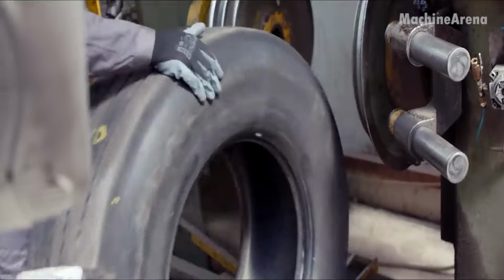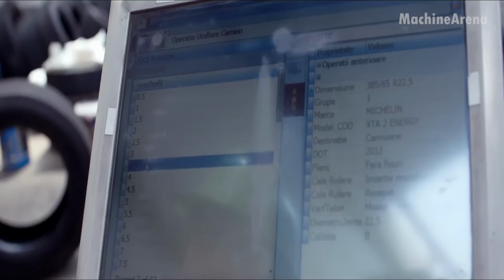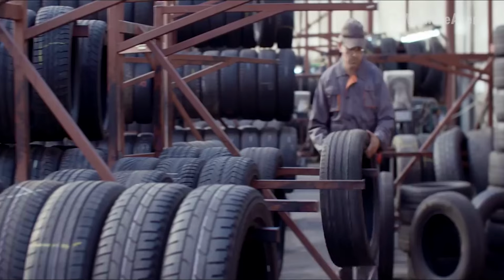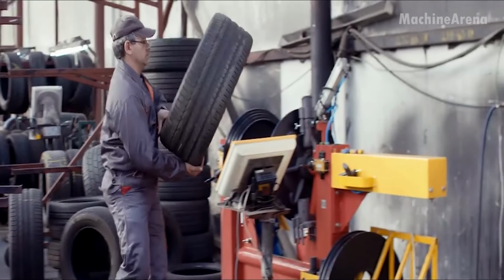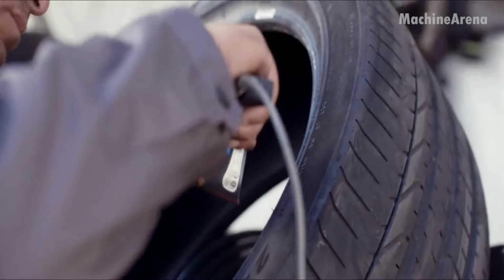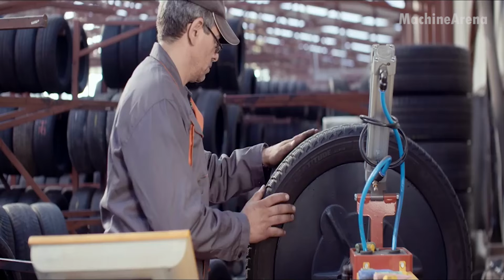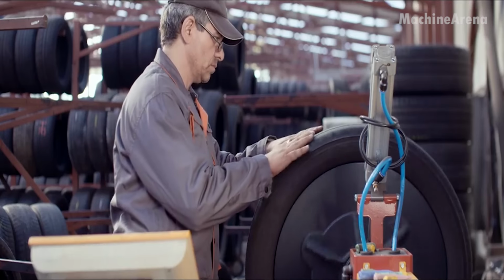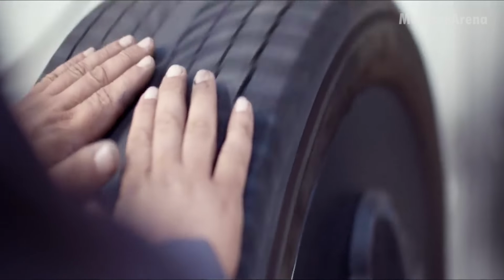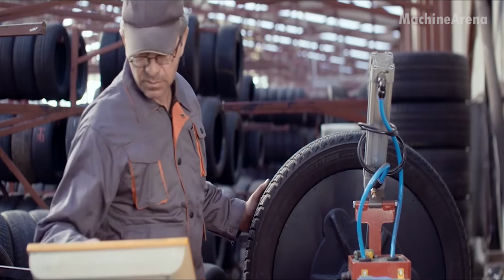Next comes buffing, a crucial and highly technical step. Skilled operators load each tire onto motorized spinning drums, where abrasive grinding wheels remove the old tread layer. The buffing must be exact. If too much material is removed, the tire becomes unsafe. Too little, and the new rubber won't adhere properly. Machines control the pressure and depth, but human oversight ensures perfection.